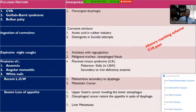For that part of the history, we just subconsciously listen to it, because it doesn't carry much marks. So we are looking for these points. Explosive cough shows achalasia with night regurgitation or a malignant tracheoesophageal fistula. And features of anemia, angular stomatitis. These things should actually come under examination. You are thinking of upper esophageal webs, and it's important, and loss of appetite.